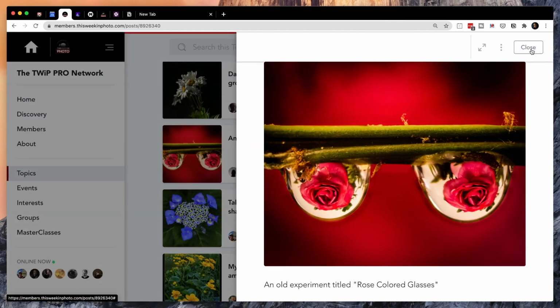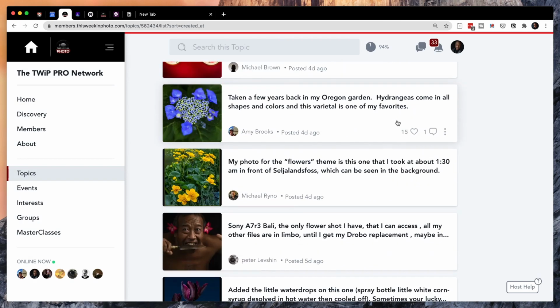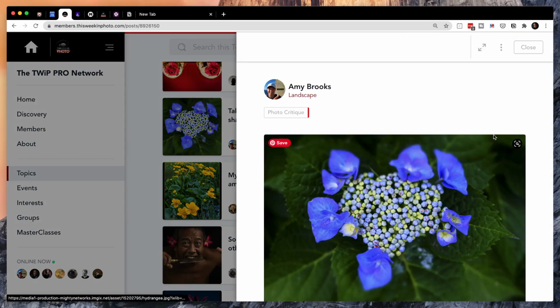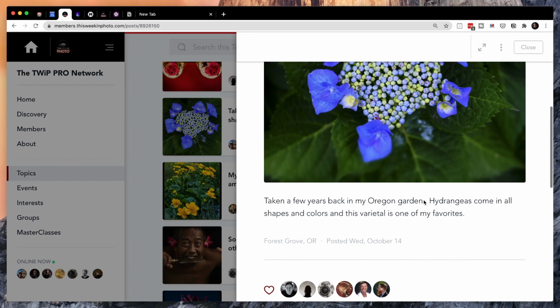All right. Thank you, Michael Brown. We're nearing the end. Four more. 1, 2, 3, 4. Yep. Oh, that was quick. All right, Amy Brooks is up next. Amy says, taken a few years back in my Oregon garden, hydrangeas come in all shapes and colors, and this varietal is one of my favorites.